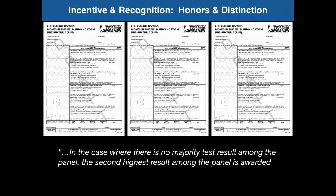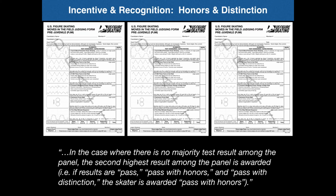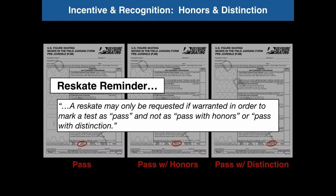To highlight a couple of rules, in the case where there is no majority test result among the panel, the second highest result among the panel is awarded. For example, if results are pass, pass with honors, and pass with distinction, the skater is awarded pass with honors. There is also a reskate reminder. A reskate may only be requested if warranted in order to mark a test as pass and not as pass with honors or pass with distinction.